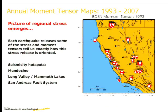One of the cool things that we can see with these moment tensors is something about what the regional stress field looks like. So if you see all of these moment tensors down here, what does that tell you? Just treat them like focal mechanisms. What does it tell you? Yeah. Sorry? The stress was relieved here. Yes, yeah, so it does tell you that stress was relieved.